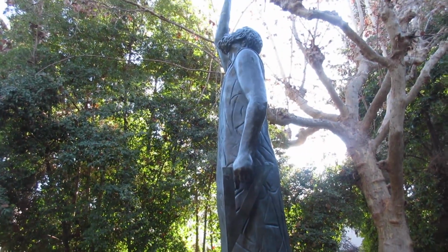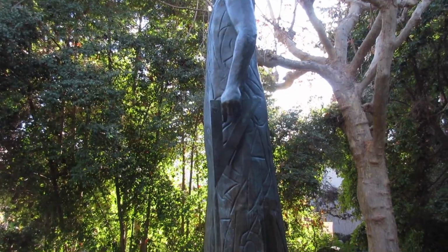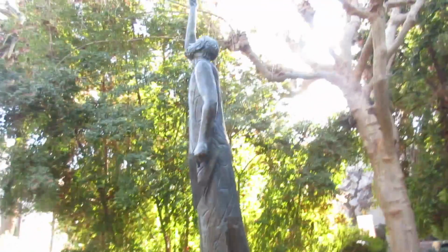Now, Pythagoras was a Greek mathematician, philosopher, and astronomer, and here he is holding a protractor in his hand. That actually took me a sec. It's been a little while since I've done math. Took me a minute to remember what a protractor was. Whoopsie. But I think that's what that is.